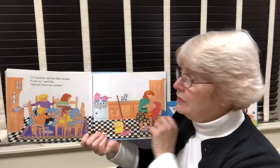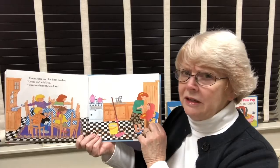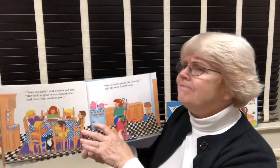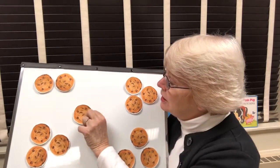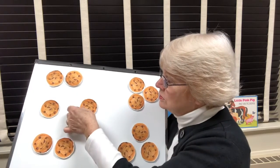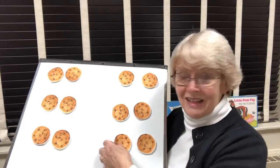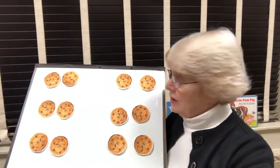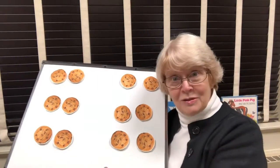So how many children do we have now? We've got 1, 2, 3, 4, 5, 6. And we've got 12 cookies. So let's see if they can figure out. That's 2 each, said Sam and Victoria. So let's rearrange our cookies again. So now we're going to have 6 piles with 2 in each. So I'll take one from that one and one from that one. So we've got 2 and 2 and 2. So now each child can have 2 cookies. And they look so good. I think I'd be happy with 2 cookies. How about you?